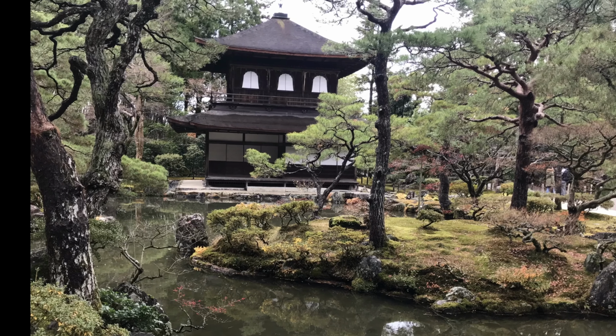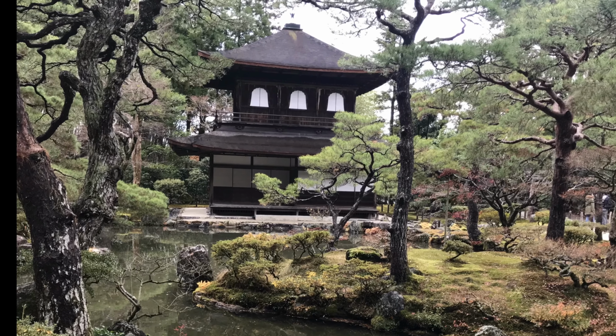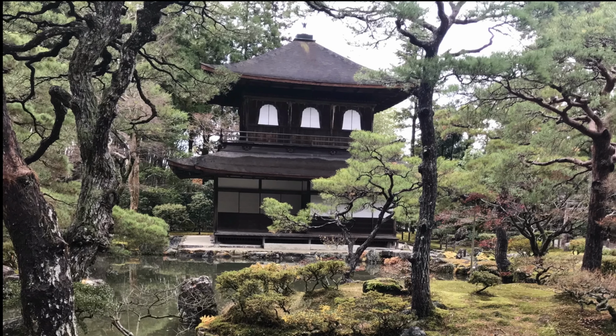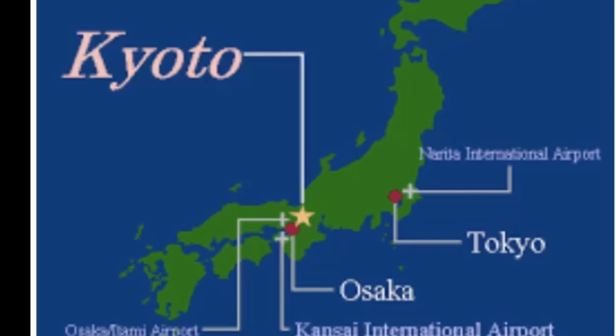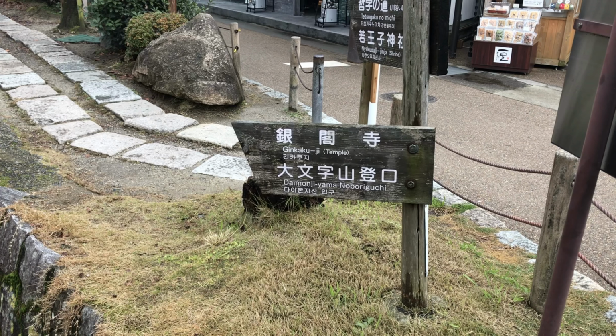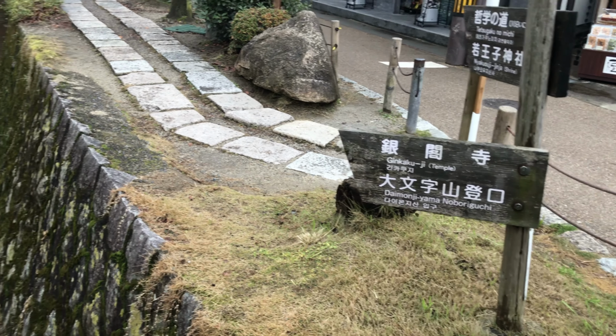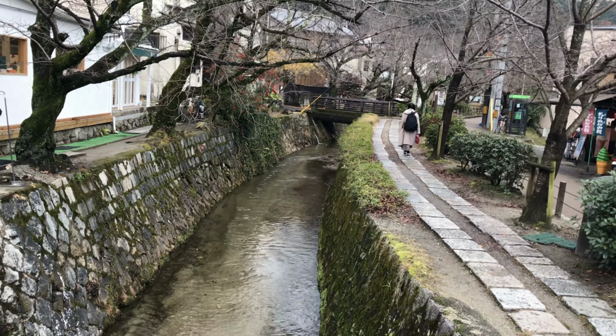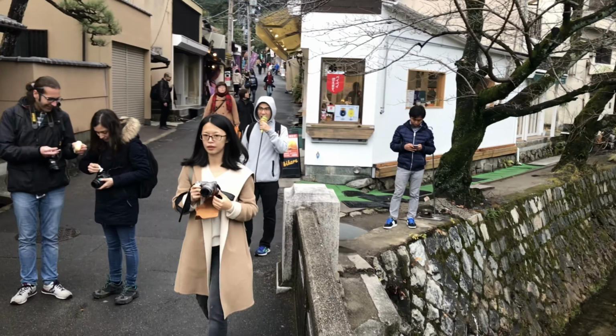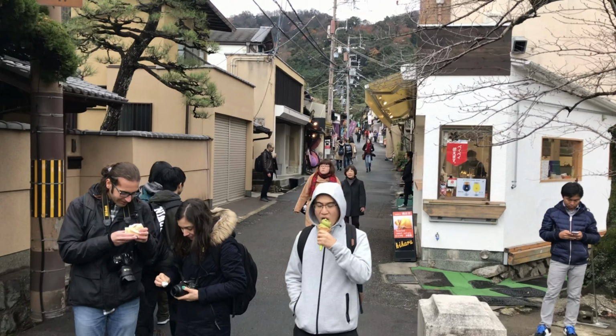We're here in Kyoto, Japan, to check out Ginkakuji, the Silver Pavilion. Kyoto has 17 UNESCO World Heritage Sites, one of the biggest collections anywhere in the world. Today, we're going to visit one of them. Kyoto was Japan's capital for over 1,000 years, so having said that, it holds most of Japan's historical treasures.